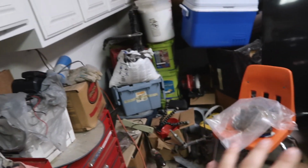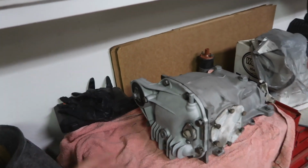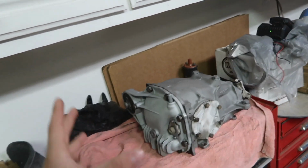The gears look like they're good, so I'm not gonna touch any of that stuff, but I know that one side was actually leaking, so I'm just gonna end up replacing all the gaskets and everything, make sure it's 100% good before I actually throw it into the car.